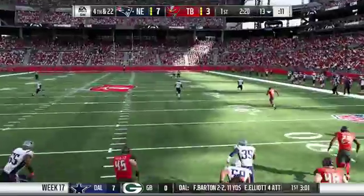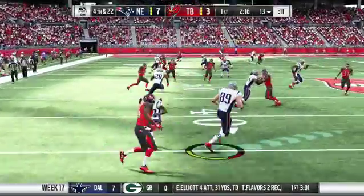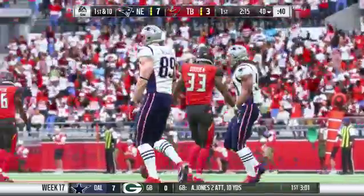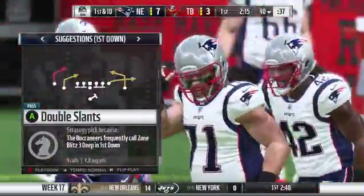He gets this one away, and boy, it's another boomer. Fielded just inside the 30. That's going to go in the books as a 55-yard punt. Well done. And the offense will take over with a new set of downs.